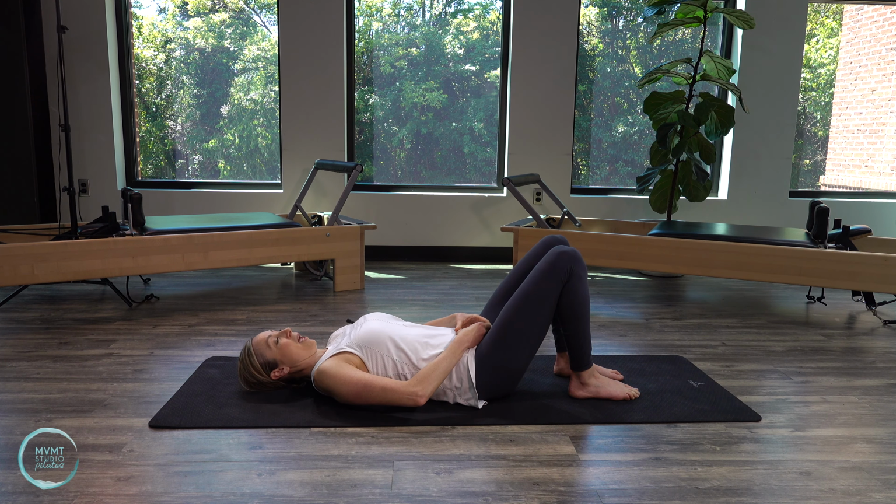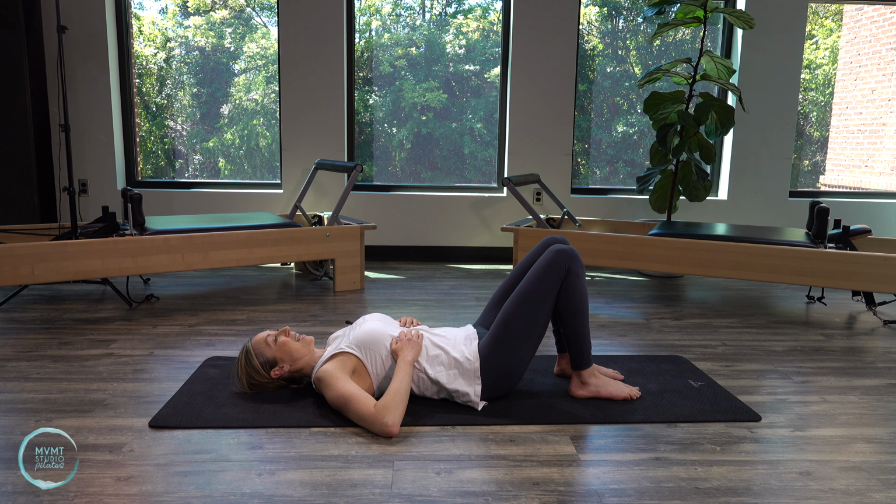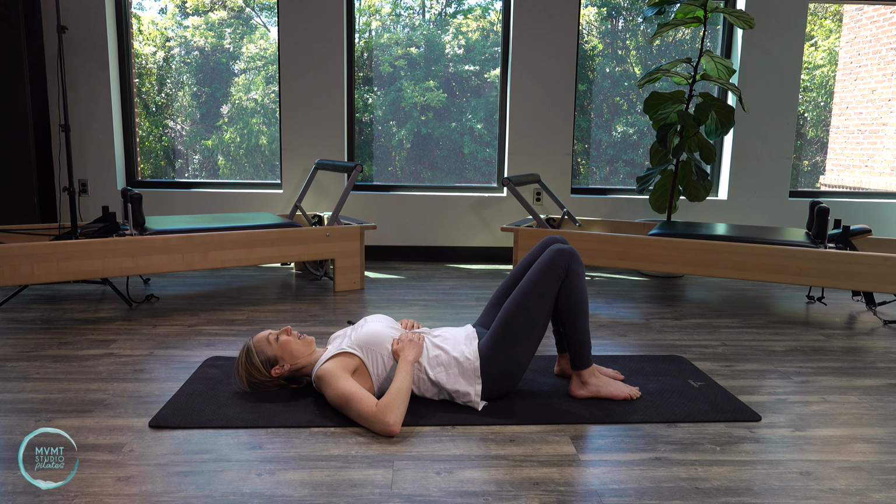All right, so in our neutral spine, I want you to bring your hands onto your rib cage and just relax your shoulders down onto your back. I want you to take 3 deep breaths, expanding your breath into your hands. So I want you to take an inhale in, and exhale. Let the ribs relax and come together as you let all that air out. Good, so inhale, expanding your ribs into your hands.